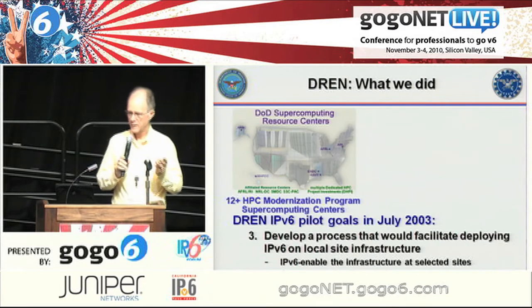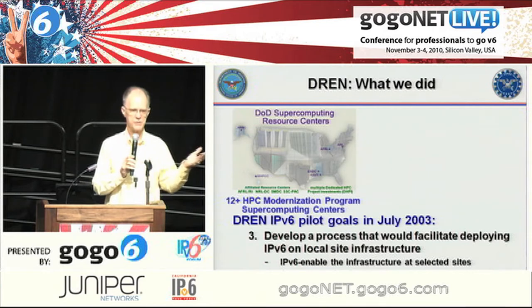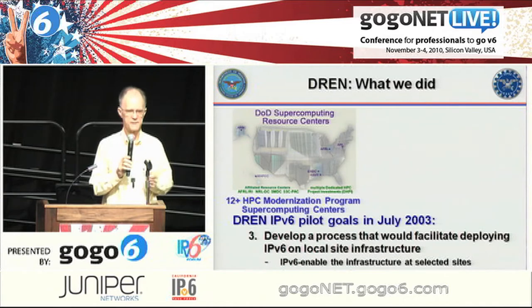Okay, the third goal was to develop a process that would facilitate deploying V6 at the local infrastructure, because we knew that wide area network isn't all that hard. You've got a very homogeneous structure, centrally controlled, should be fairly easy to enable V6 on it, and that proved to be the case. It's when you get down and have to do the hand-to-hand combat in the local infrastructure that you can get into some difficult situations. So we developed a process, and we captured metrics from its deployment.